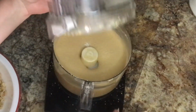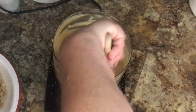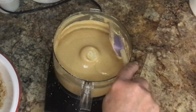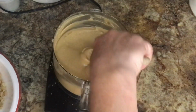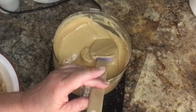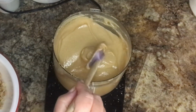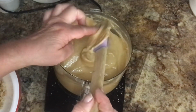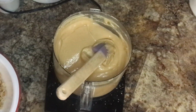All right, let's take a look. Oh, look at that. That looks just beautiful. And it looks thinner than what you would have in a jar, but remember this is refrigerated and it will solidify really firmly in the refrigerator. It will also probably solidify. Whoops, I'm sorry, I bumped that. It will probably also solidify on the counter. It's warm because of the spinning of the blade inside there, so it's warmed up.